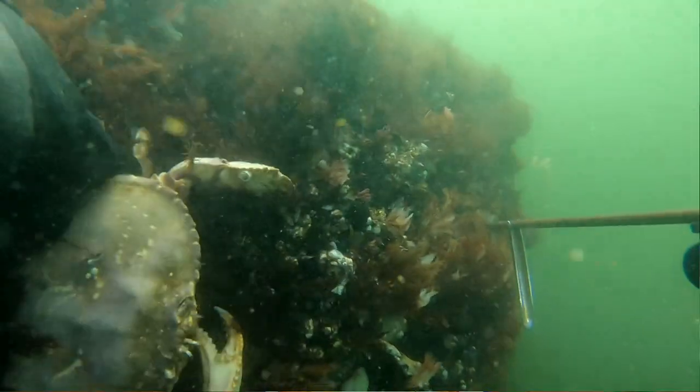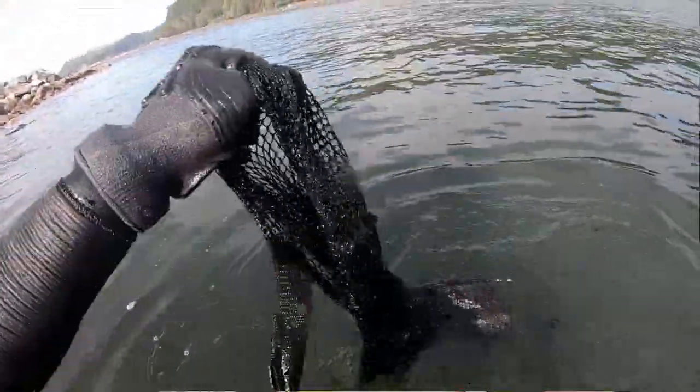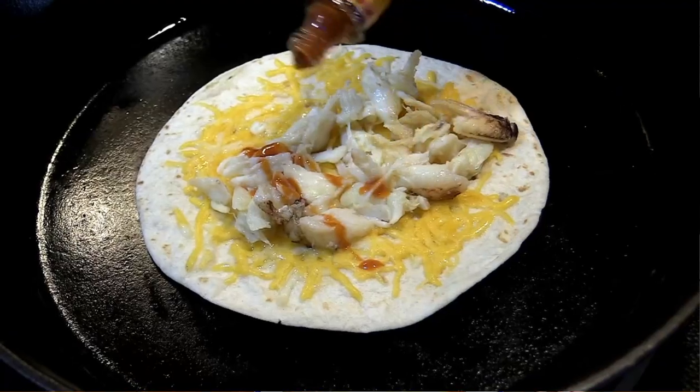And to boot, he went diving and was able to just pick up Dungeness crab after Dungeness crab. That's basically what we fed ourselves on the entire time that we were in Oregon. And that video is coming soon, so if you want to see how Stefan loaded up on Dungeness crab and some of the meals that we made with that, definitely look out for that video.